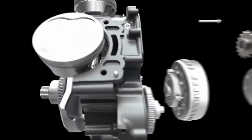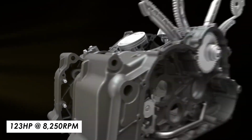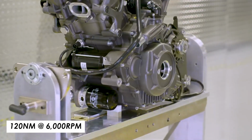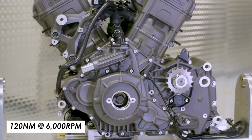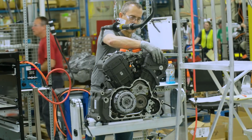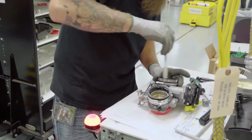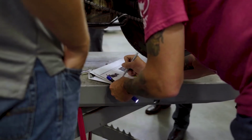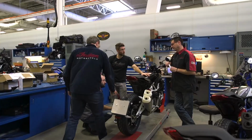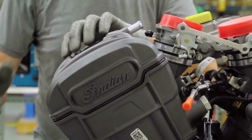Now this bike gets the same fundamentals as the rest of the FTR lineup, so it's powered by their 1203cc liquid-cooled 60-degree V-twin that makes a healthy 123 horsepower at 8,250 RPM and 120 Nm of peak torque at 6,000 RPM. Now it's definitely a lively beast and it makes for a heck of a ride, but it's also got some nice modernities like the assist and slipper clutch, which gives it a nice light feel at the lever. It's got refined fueling since the 2021 model year, and it's also got rear cylinder deactivation so that you don't toast your nuts if you're stopped at a traffic light for too long.